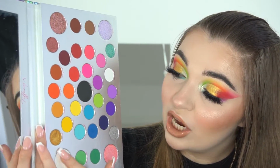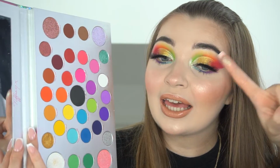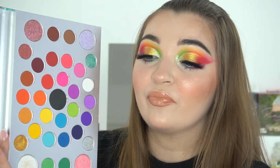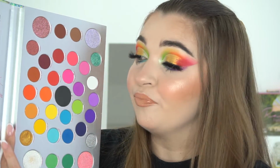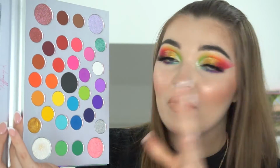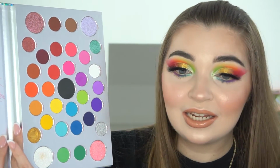And then of course I went into the shade Opalite, which, hello, this on my inner corner and just a little bit on the lower lash line really is stunning to work with. It's a slightly different formula to this shade. I can't speak for the others obviously, however it still looks gorgeous on. It really packs a punch, and yeah, so far I'm obsessed. I actually love it, no complaints.